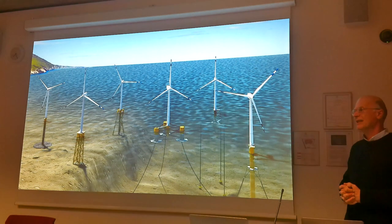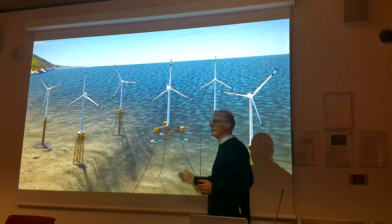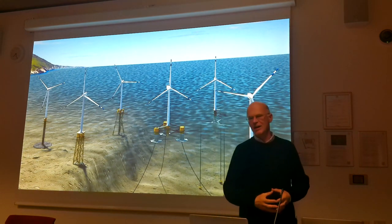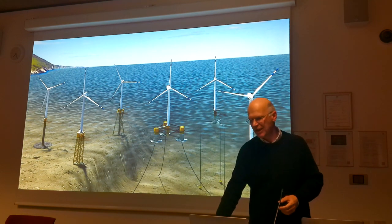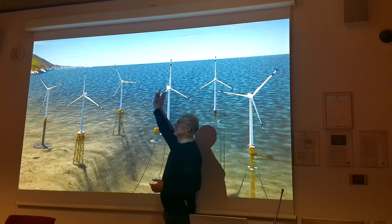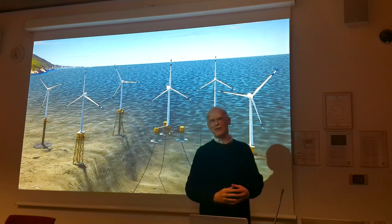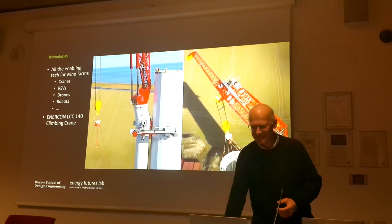But out in the Irish Sea, in the Atlantic, we may well need to go to floating platforms. And there are a few of these now off Scotland, and we're gradually discovering some of the challenges. The challenges are that the tower moves and the blades move, and if you're on that as a person, you're going to get really sick quickly.